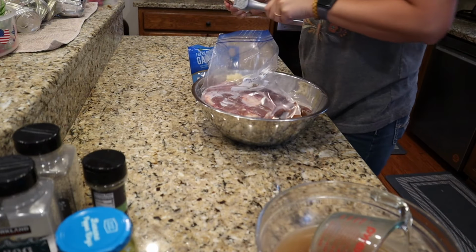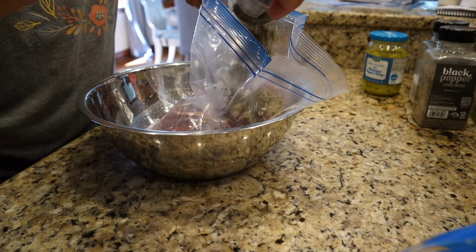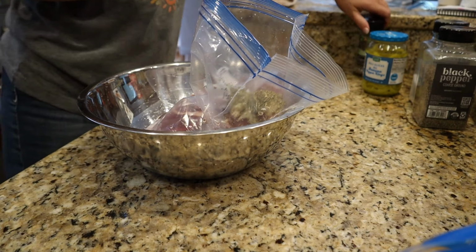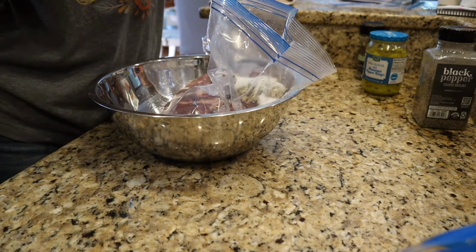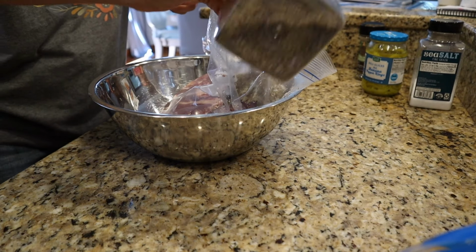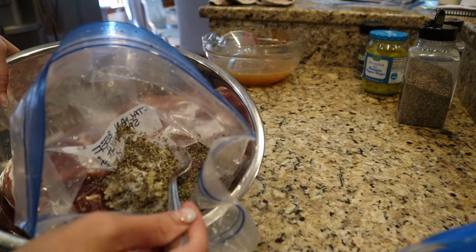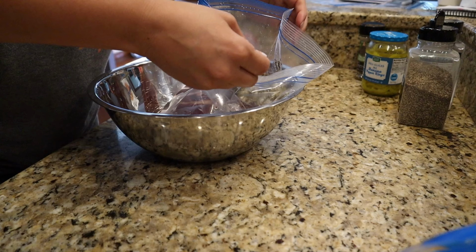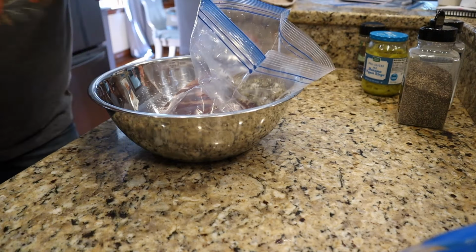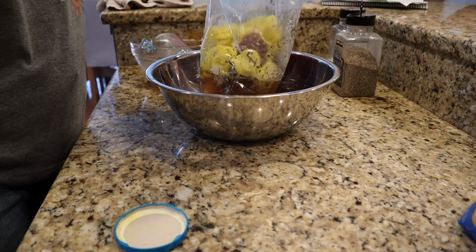Now, this recipe kind of reminds me of Mississippi pot roast, which is a favorite in our household, but instead it's like making it on Italian sandwiches. So I think this is definitely going to be a winner. And you'll see here, this is when not measuring bites me in the butt, because I put way too much pepper in this recipe and ended up having to scoop some of it back out. Yeah, so see, use your measuring spoons, guys.